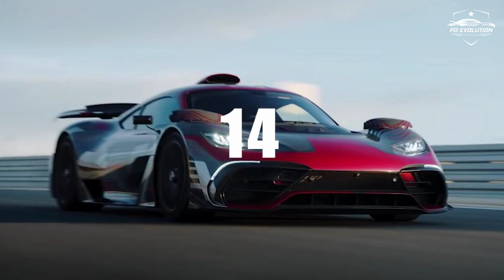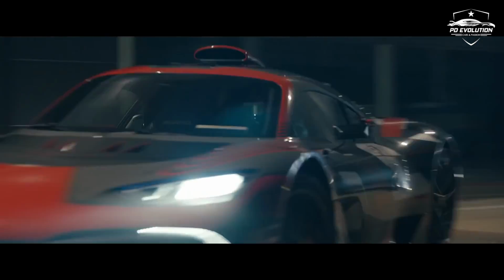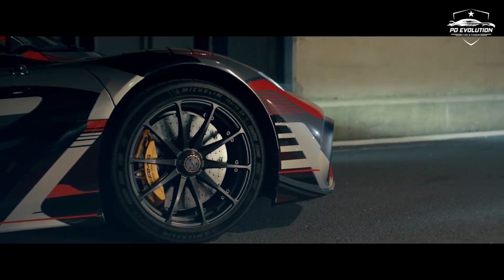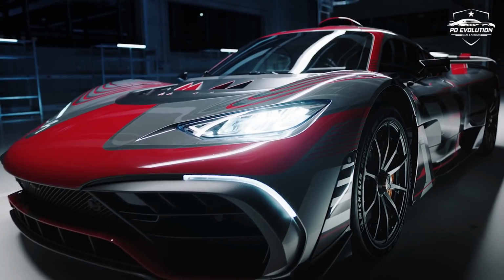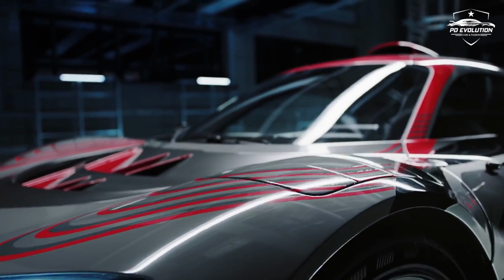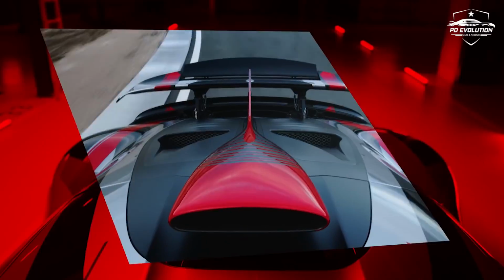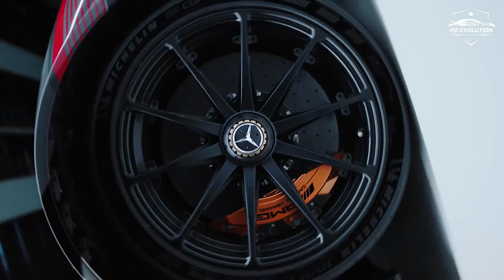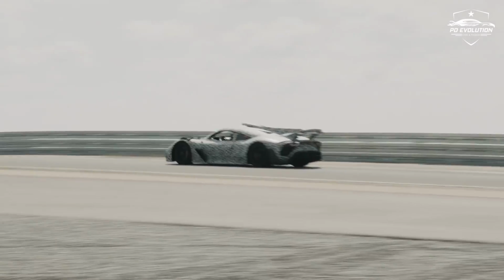Number 14. 2022 Mercedes-AMG Project 1. Price $2.7 million. The 2022 Mercedes-AMG Project 1 is an upcoming hybrid hypercar powered by a 1.6-liter V6 hybrid engine with an 8-speed semi-automatic transmission. The car will have 1,021 horsepower, all-wheel drive. The car is able to achieve 0 to 60 miles per hour in a time of 2.7 seconds, which is slightly slower than the Bugatti Chiron, but faster than the McLaren Senna. The AMG 1's top speed is said to be 217 miles per hour. Just 275 examples will be built, and all build slots are sold.